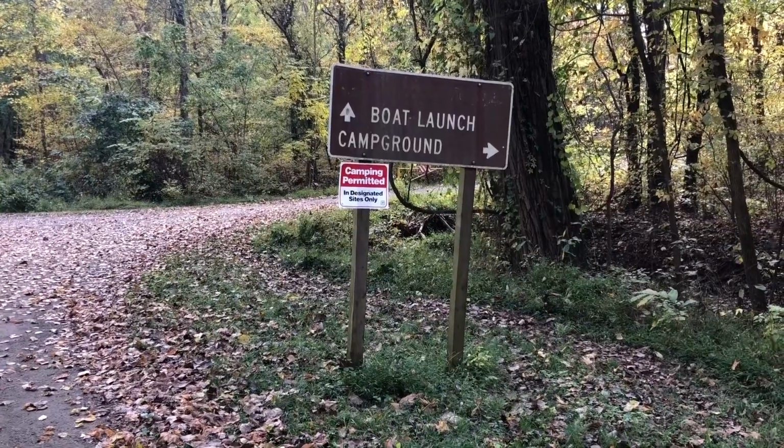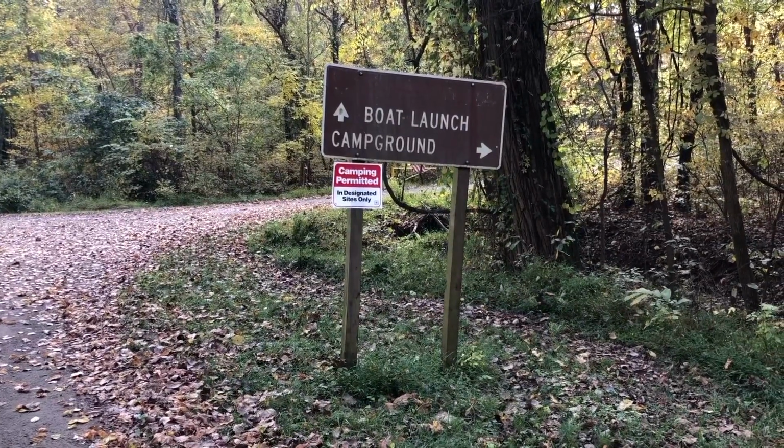Something I ought to mention is that here at Tower Rock Campground, there are only 4 approved campsites. Yep, 4 campsites, and as you can see from the sign here, they don't want you just pulling up anywhere and camping. They only want you camping in the designated areas, which means you are taking a gamble, a risk, coming up here and finding that all 4 sites are full.